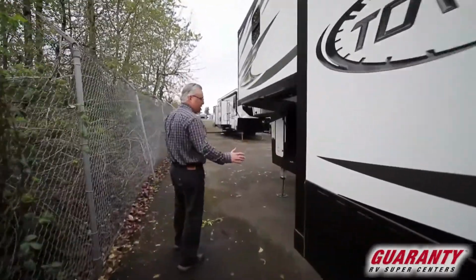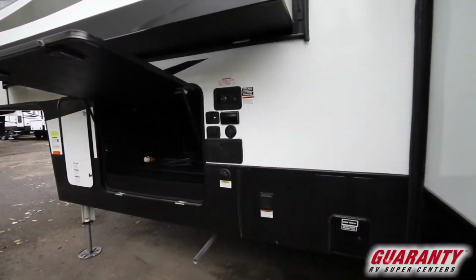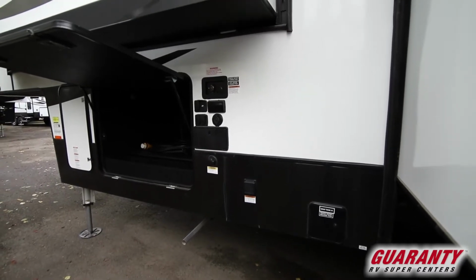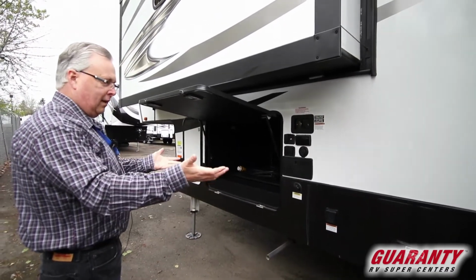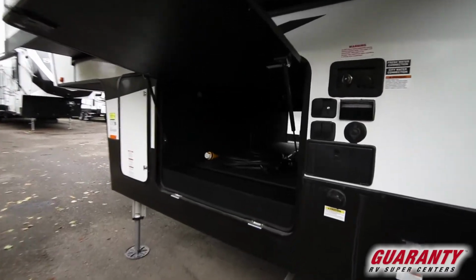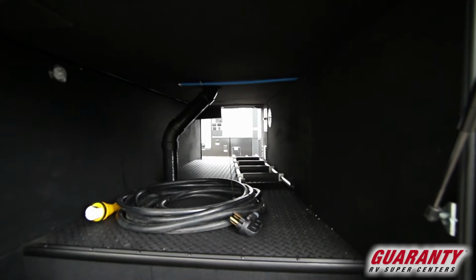I love how they do this, guys. It's set up really nice and convenient. Everything's in one spot. Your city water, freshwater tank, outdoor shower, your hookups for cable, satellite, again additional holding tank. Everything is up high off the ground. You'll notice the generator pipe is high up off the ground. Lots of room in that compartment. Tons of room in there.